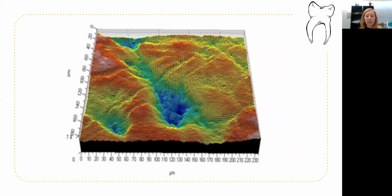So this is a blown up version of a 3D image. This is a super tiny portion of the occlusal surface. You can see that it's about 100 micrometers in length by 230 micrometers in width. So very small section of your tooth. And this 3D scan is supposed to show you the depth of the features and all the complexity of the occlusal surface.